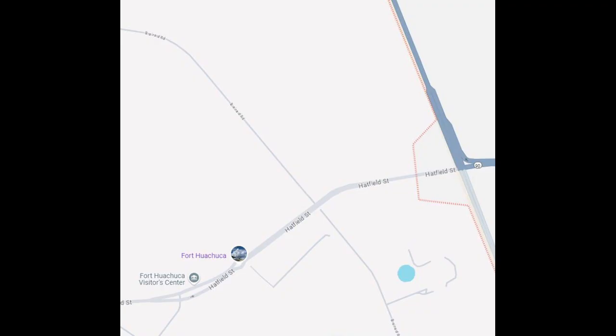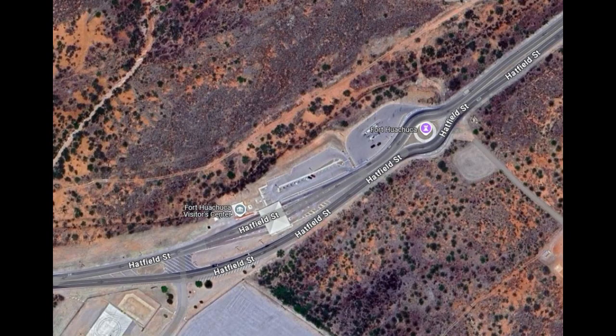Now, you can actually get on the base. The public can go on the base, but there's a process you've got to go through. Basically, you go up to the main gate, which is off of Hatfield Road and Highway 90. You go up Hatfield Road and you'll find a parking lot for the Visitor Center. That's where you need to pull in to park.